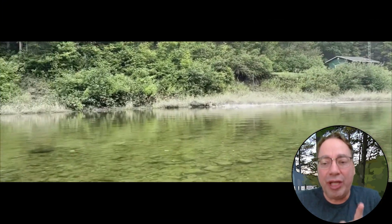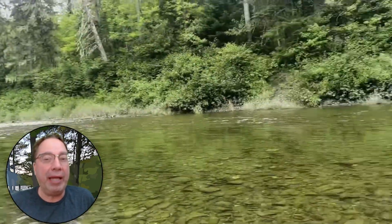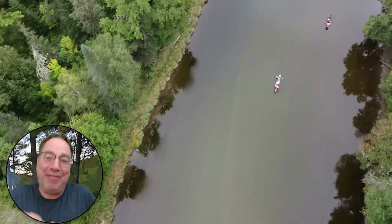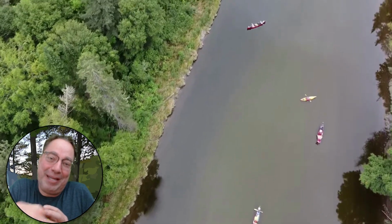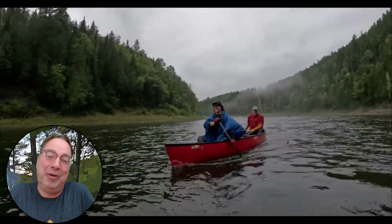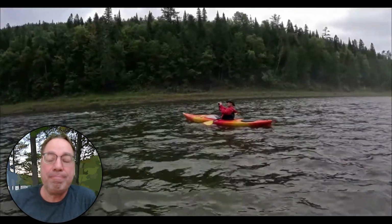Which means that it's a shallow river, as you can see here. The water is clear, and it's relatively fast-moving water. I think we clocked it at 8 kilometers per hour when we weren't paddling, so that's a good flow to the river. In fact, we had one episode where some of us didn't make the campsite and had to paddle back up against the current, and it was a tricky affair. So a small, shallow, swiftly moving river.